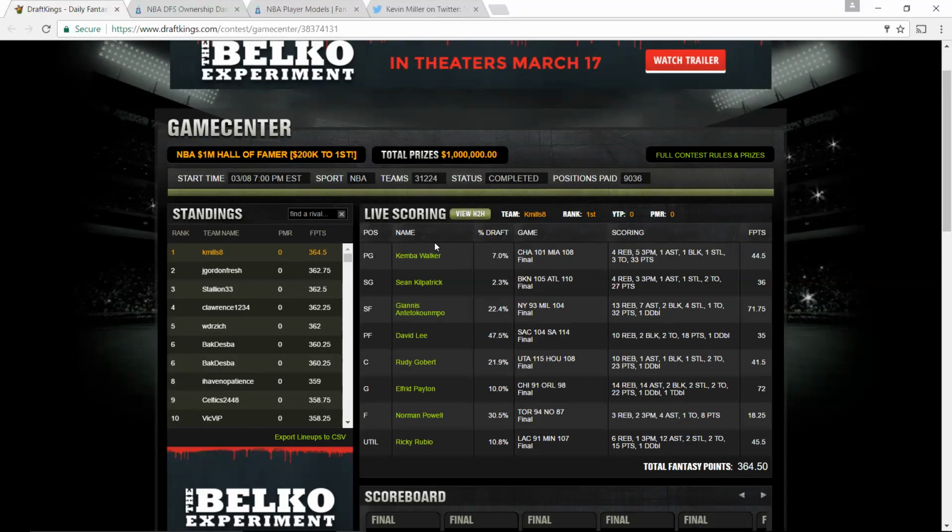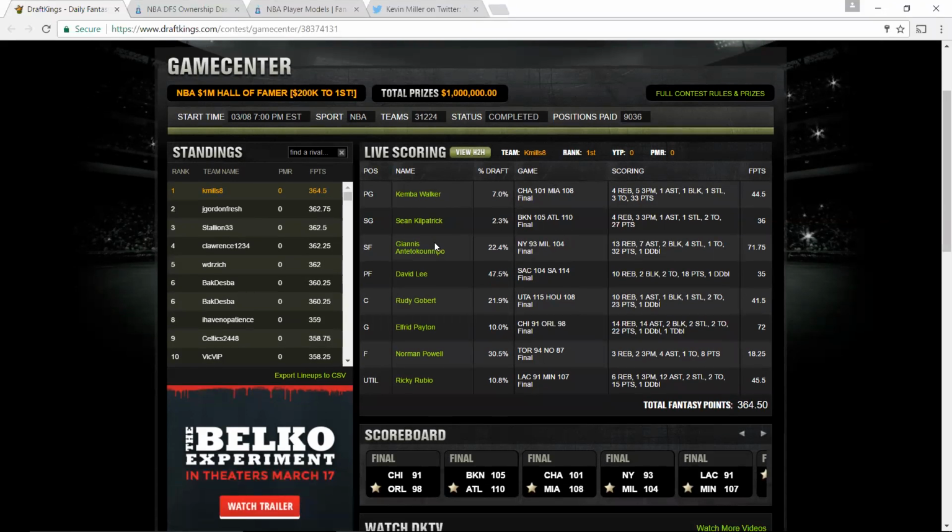So I did want to spend a minute just breaking down this lineup. And I think the biggest takeaway here was that you can eat some chalk with Lee and Gobert and even Powell, but by being unique in your lineup construction process, going essentially 4 point guards, you can get some really, really high ceiling players, but get a unique lineup. So, Kevin, congrats. Awesome lineup.